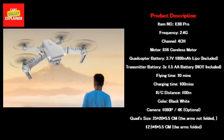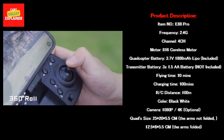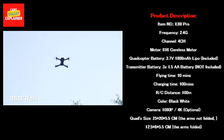Camera, 1080p/4K, optional. Quad size, 25 by 20 by 5.5 cm, the arms not folded. 12.5 by 8 by 5.5 cm, the arms folded.